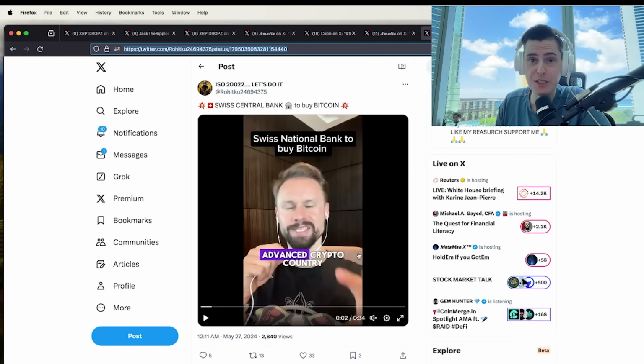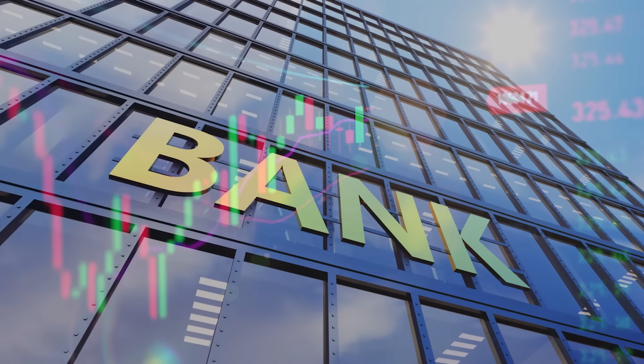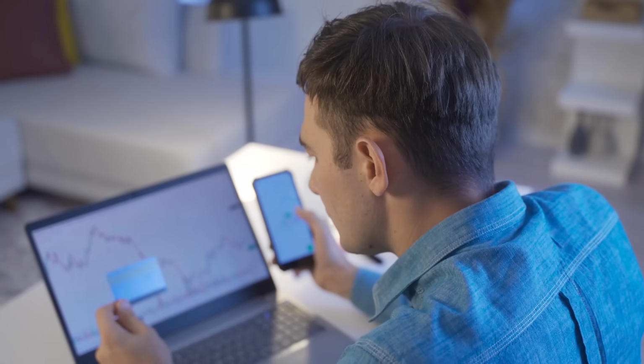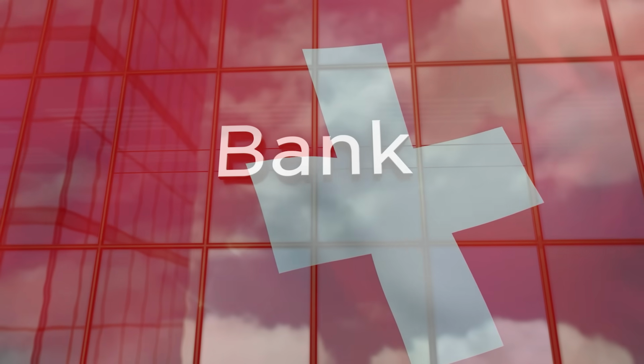Swiss central bank to buy Bitcoin. Now, this is a really, really big thing because when you have a central bank going out and buying a cryptocurrency to hold, that is what we're trying to get to. Imagine how much buying power the retail customer has, right? Imagine how much buying power the Swiss central bank has. I'd say they have a lot, as well as all of the central banks in the world.